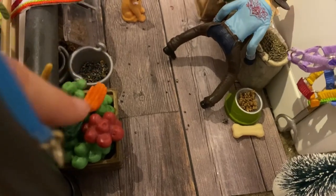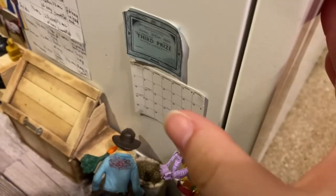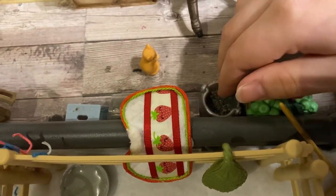We have some apples and carrots out here, the dog food, some halters. I'm going to try to go fast because this is crazy detailed stuff, and I don't want to go too much into detail because y'all don't want to be here forever. So here we have a calendar, a third place prize, and a saddle pad made by Sugar Rose Studios.